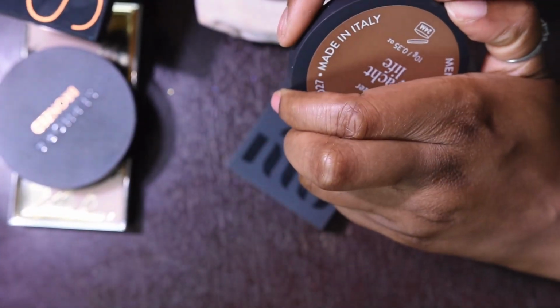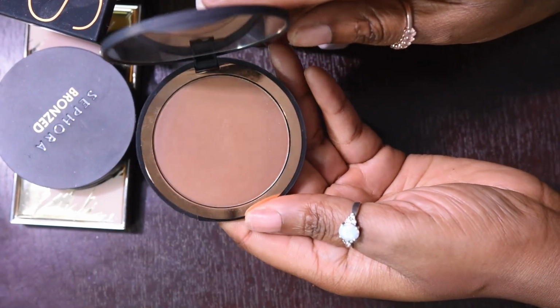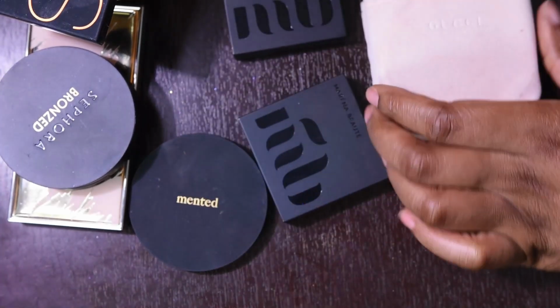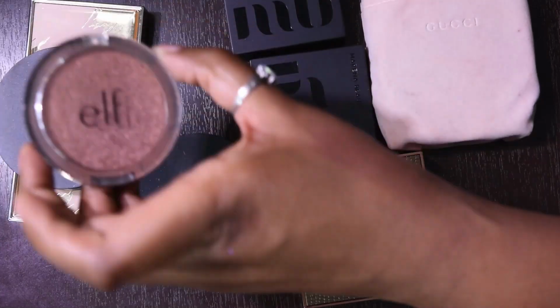Minted, this is Minted Yacht Life. I feel like I kept this and I really didn't get a lot of good use out of it. Let me put that to the side. Let me see what's left and see what I'm actually going to keep. Okay, this can easily go.